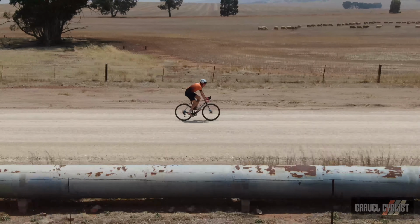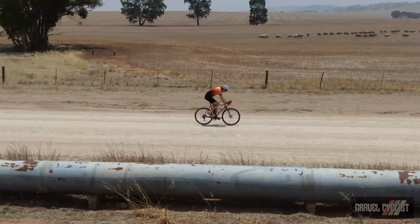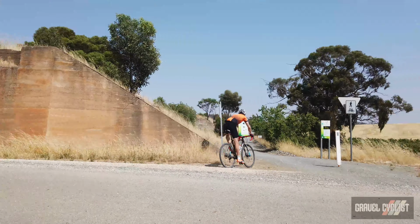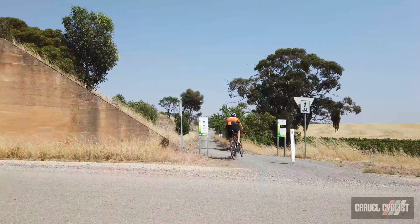Pat and I made the journey back towards Clare and eventually found ourselves on the Riesling Trail, which is part of the former railway line that used to run through the Clare Valley. The trail ends close to the start of the ride, where riders will return to the Clare Valley Oval.